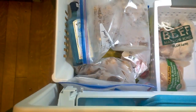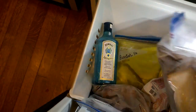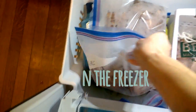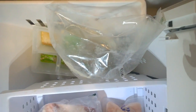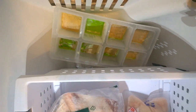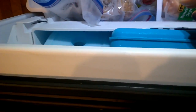Over here, I have just leftovers. So I've got some sandwich bread, some bone broth that's frozen, obviously a bottle of gin, some rolls that I made leftover, and then just frozen fruits. And then on this side, I know you guys probably think all I do is feed my sugar gliders. I have more sugar glider food. I make their food every couple weeks and I freeze it and then I put it in this bag and they're running low. So that's why that's empty. In this little drawer here, I have all the little freezer containers that I use for my kids' lunches.